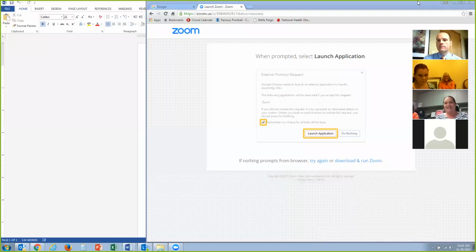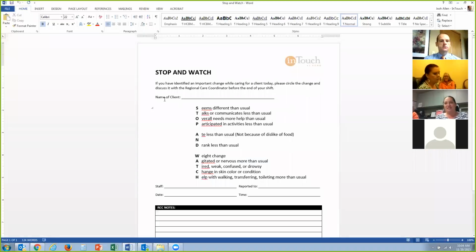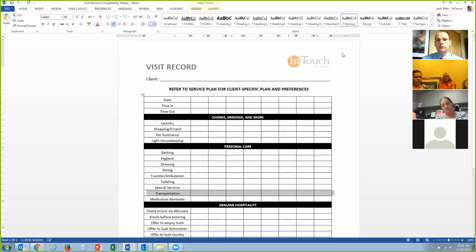We have two significant changes to our documentation. One is a change to a form that we already have. The other is a brand new form that we're going to start using. I want to go over those with you today, and make sure that everyone really understands why we're making these changes, because they are pretty significant, and then go through the nuts and bolts of how to use the forms.